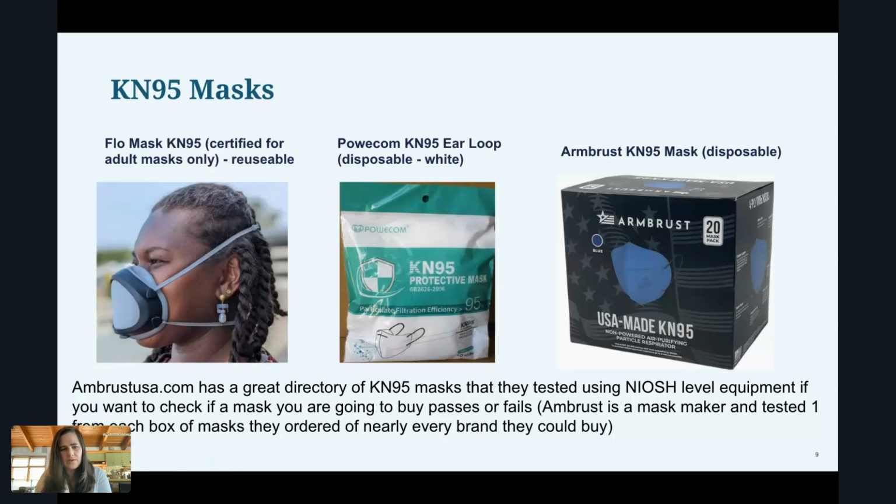And then also, this is one that I've personally used. And I feel like the ones in white seem to fit better than the ones in burgundy or some of the other colors that came in. So I'd recommend if you get the ear loop one, get the white one. I've tried all of them and the white ones just seem to fit better for whatever reason. Another brand is the Ambrose KN95 mask. This one is made in the US and passes the fit testing.